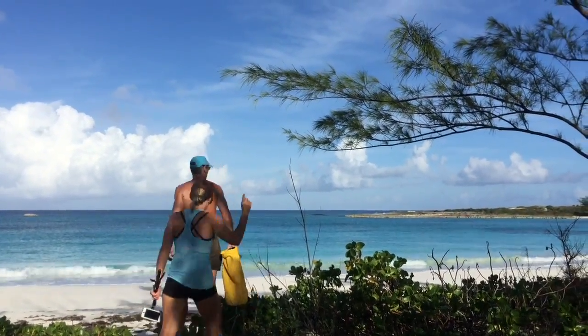But it's so real. We walked to the other side of the island, and there's this incredible little private beach here right behind me. White sand, clear water, no one around. So we're gonna go for a little dip and then continue our walk and exploring. Pretty fantastic.